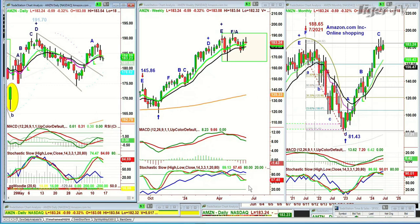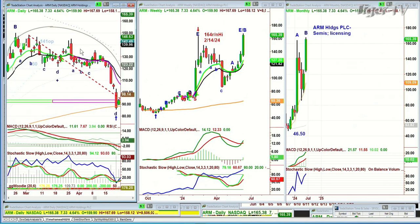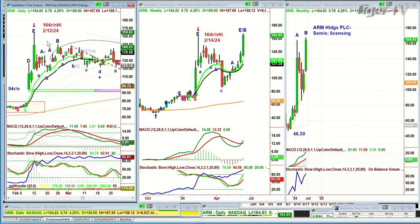Now, what if I'm looking at ARM Holdings? ARM Holdings is trading at an all-time high. It hit 167.69. Well, the last high before that massive sell-off and all those round numbers that it had was just under 164, a round number high on the 12th of February. All those round numbers were unbelievable. I haven't seen so many now. This is something that's a little bit more mature.